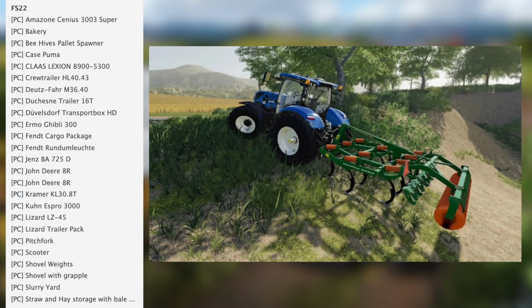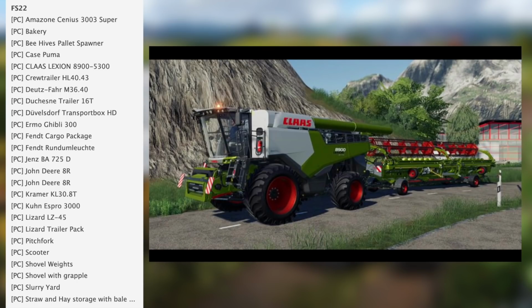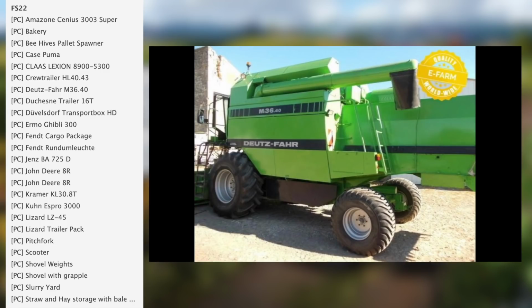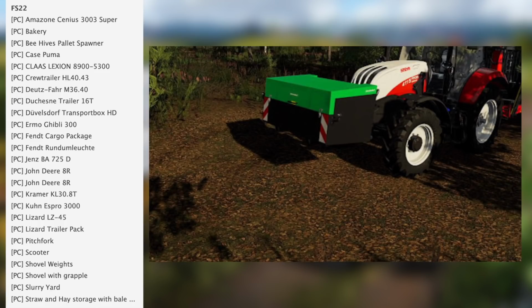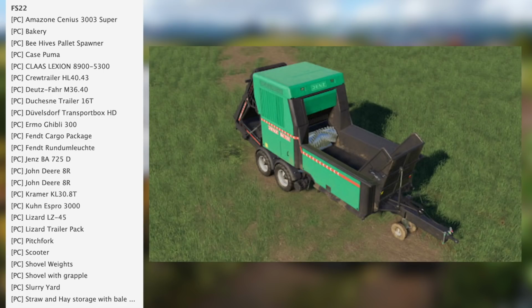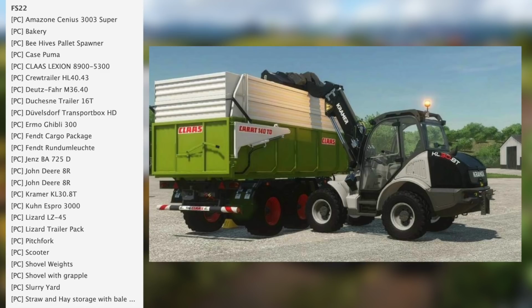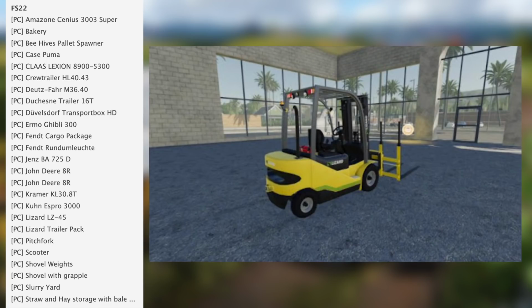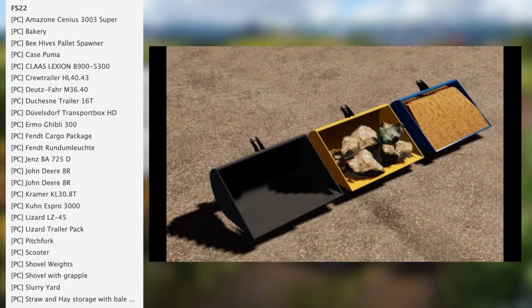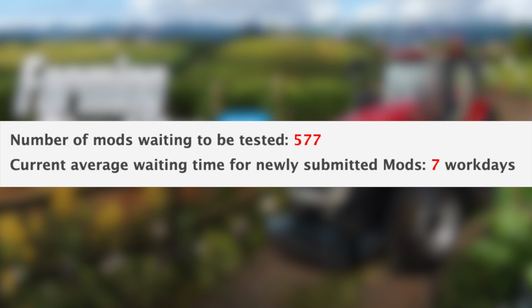We have the Amazon Sinius 3003 Super, Bakery, Beehive's Pallet Spawner, Gaze Puma, Plus Lexi and 8950-300, Crew Trailer HL4043, Nuit's Far M3640, Duchessen Trailer 16T, Duvelsdorf Transport Box HD, Ermo Ghibli 300, Vent Cargo Pack, Vent Beacon, Jens BA725D, John Deere 8R, John Deere 8R, Crappy KL3018, not a John Deere 8R, Espresso 300, Lizard LZ45, Lizard Trailer Pack, Pitchfork, Scooter, Shovel Weights, Shovel with Grapple, Slurry Yard, and Straw and Hay Storage with Bell Trigger. All that being said, we still have 577 mods sitting waiting to be tested, and the current average waiting time for newly submitted mods is 7 workdays.